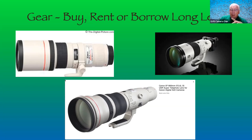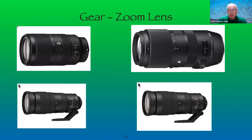So generally a lot of bird photographers go with zoom lenses, such as me. I have a 200-600 zoom. A pro bird photographer would probably go with something like a 400 or 600 f4. F4, by the way, is how much light the camera lets in.